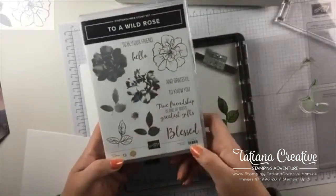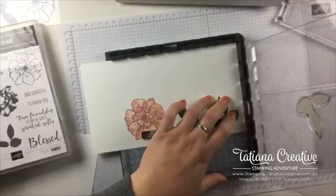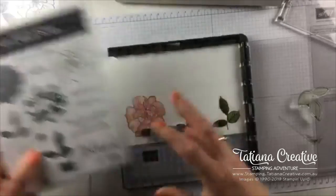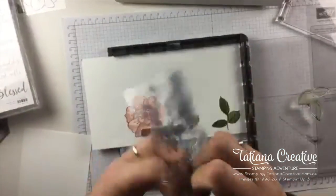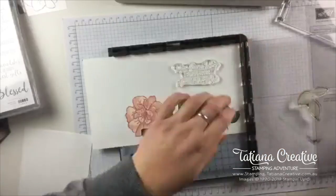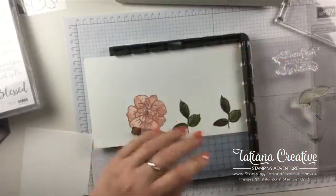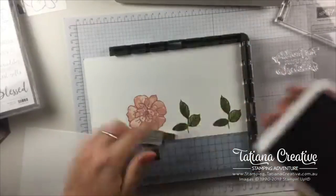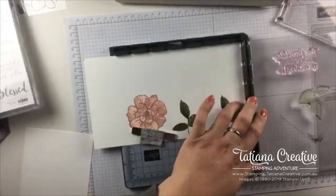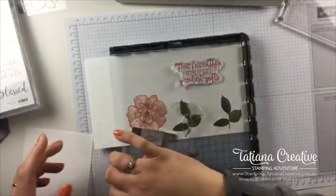Now, one other thing is I would like to stamp one of these sentiments. Just flip that so that I can die cut everything. And I really love this friendship one. True friendship is one of God's greatest gifts. So I'm going to put that right there. And that way we can die cut all of this sheet out at once. Put that in, and I will be using the Rococo Rose, the same colour as we used for the outline of our flower. It's a beautiful pink. It's like a musky pink, but a dark musky pink. Does that make sense? It's gorgeous. And there we go.